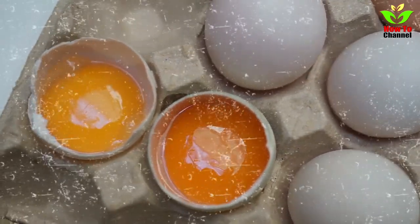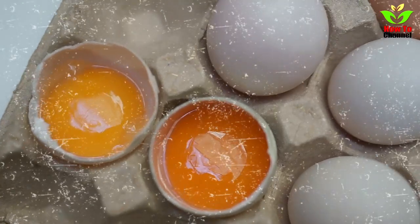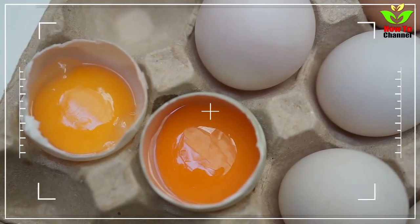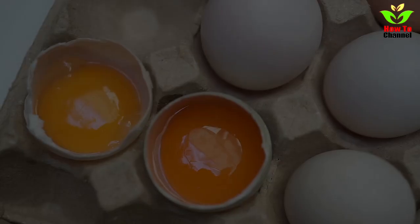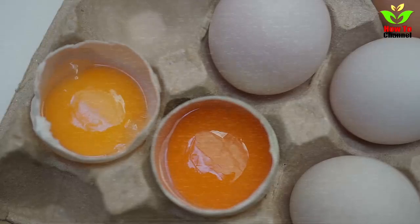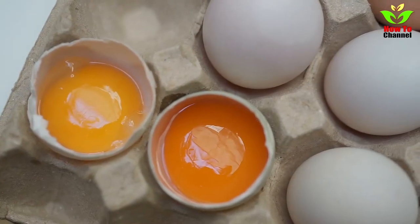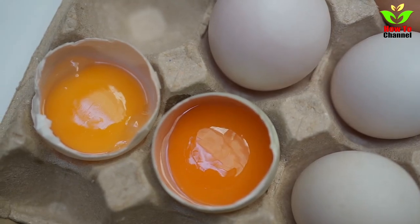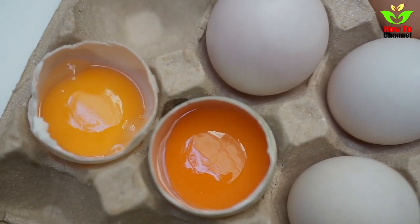For gardeners, eggshells are practically magical. I crushed some shells and mixed them into the soil around my tomato plants, which had been suffering from blossom end rot, a condition caused by calcium deficiency. The improvement was noticeable within weeks as new fruits developed properly without the characteristic dark spots.